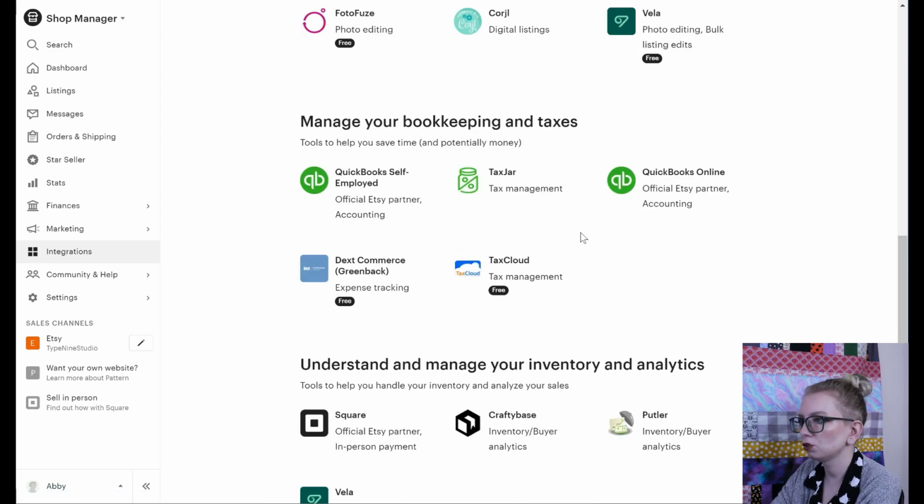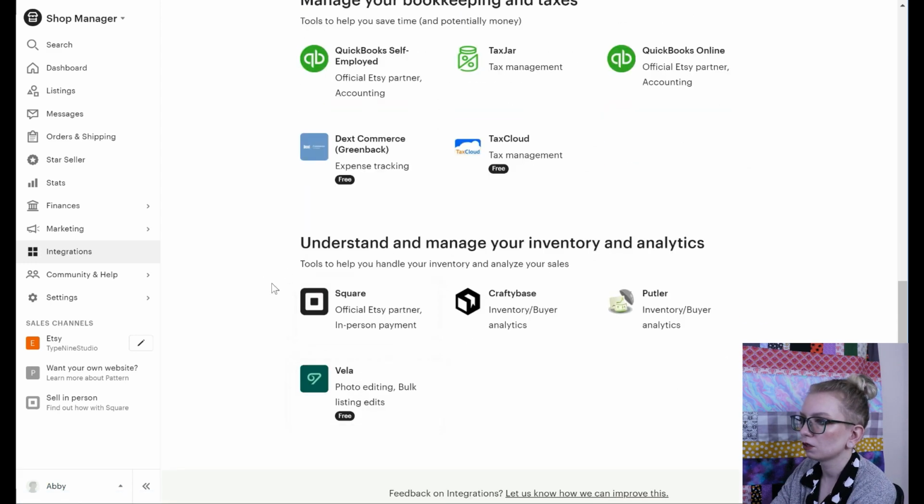Then of course you can connect your QuickBooks and stuff here. And then Square, if you want to sell in person like at craft shows, I would use Square, but I would not connect it to your Etsy shop, because if you use Square connected to your Etsy shop and you sell things in person, they charge you the listing fee, and that's not good. I made that mistake at first, so you don't want to do that.